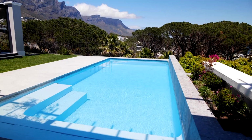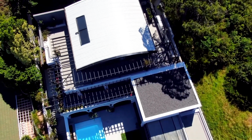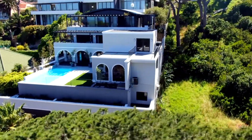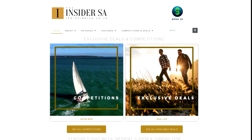With its arches, terraces, and bougainvilleas inspired by designs which have proven timeless, this modern renovation has already become a classic.